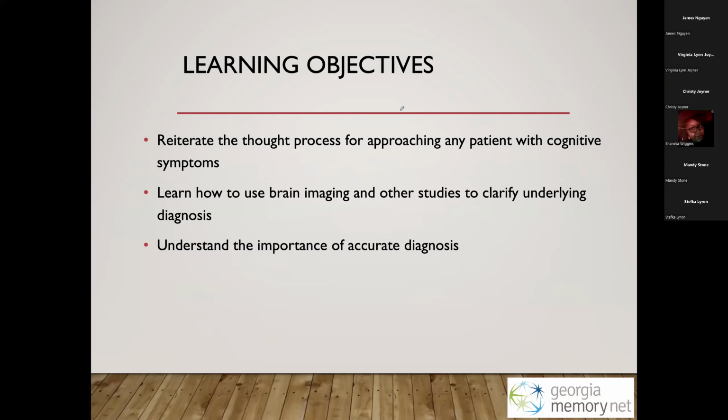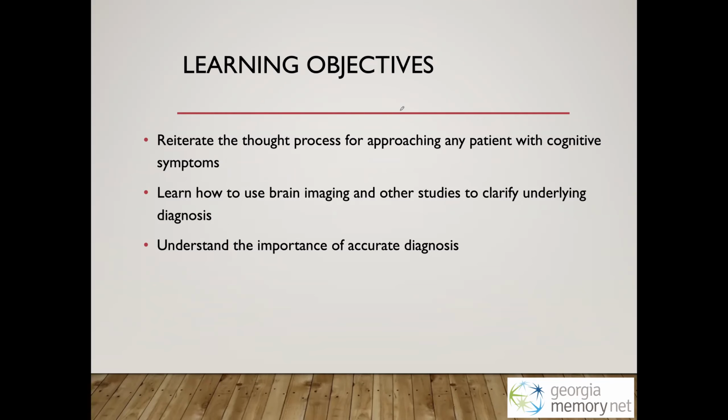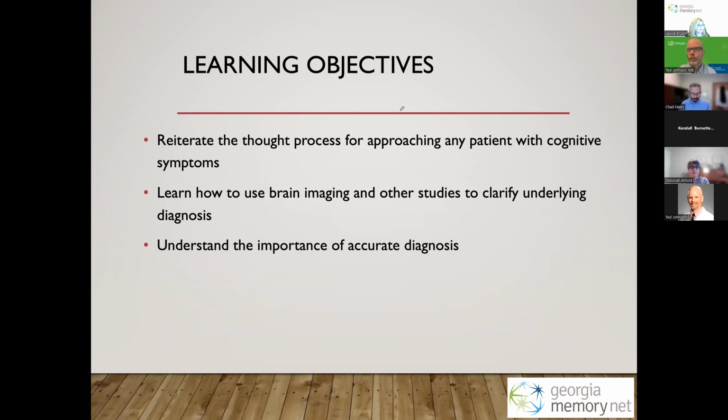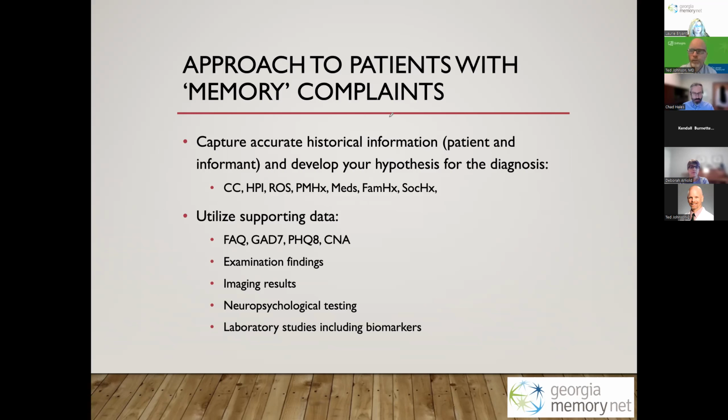And then finally, I hope a take-home that you'll have is to really understand the importance of an accurate diagnosis. This often comes up in discussions across different specialties as to, why is it really all that important to understand the underlying cause? The way I describe it to my patients is, what's making those brain cells not work like they're supposed to? What's making those brain cells sick? And that's what we're hopefully going to show you today.